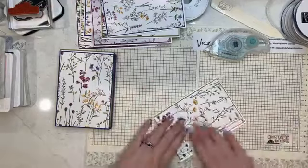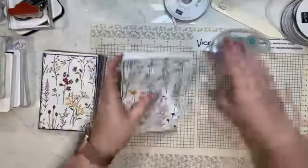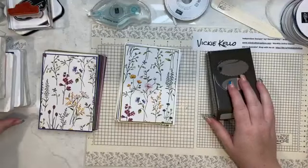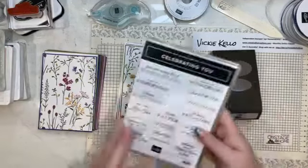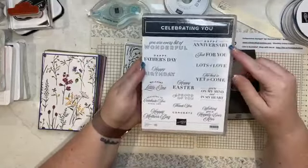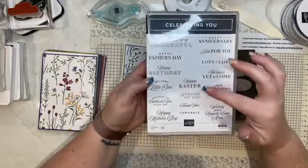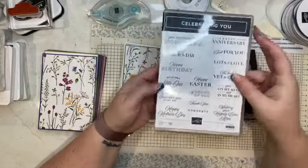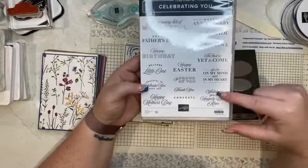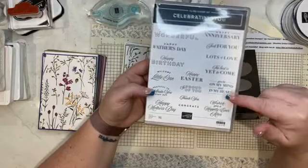Yes. All right, so that is our card bases that we've put together. So I thought I would get this punch out because it's my favoritist. And I got this set, this Celebrating You. I think it's in the annual catalogue. I thought this was pretty cool because it's got happy anniversary, happy Father's Day, happy birthday, happy Easter, welcome little one, grateful to celebrate you every day, happy Mother's Day, wishing you a happily ever after. So it's got lots of little ones on it.